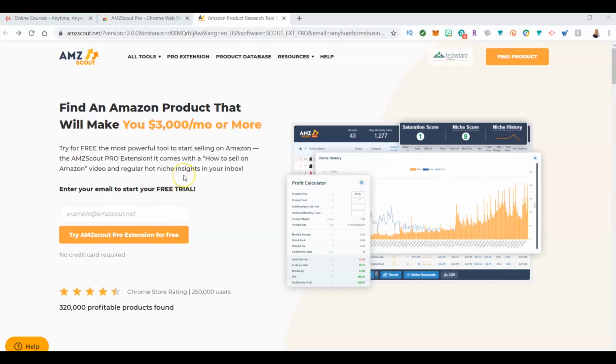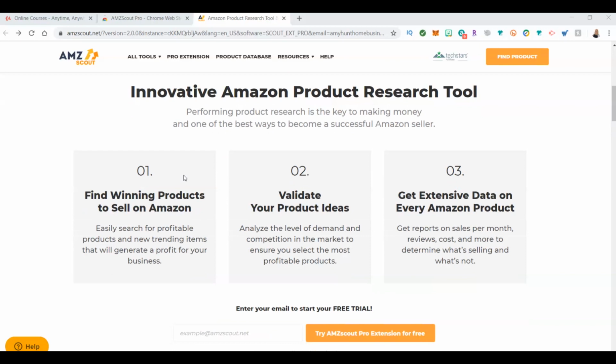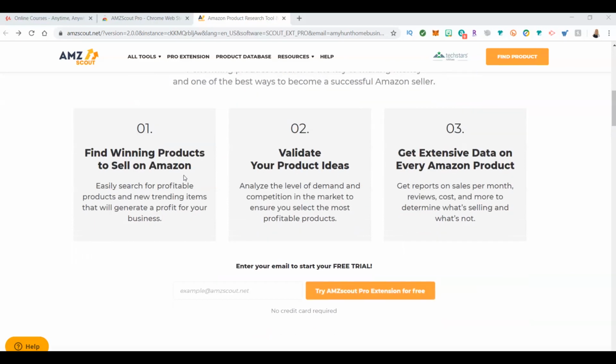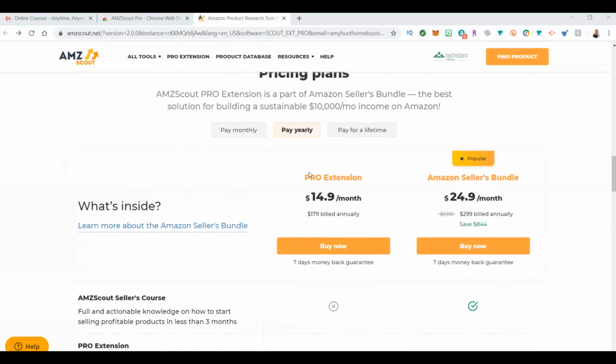So let's talk a little bit about what it does and how it works, and I'm going to show you on my side after I go through something that might be important here. It's a research tool. Yes, it's on Amazon, but whatever's selling on Amazon is going to sell on eBay, obviously. So you're going to find products, it'll validate whether it's worth your time, and then there's a ton of data on that product.